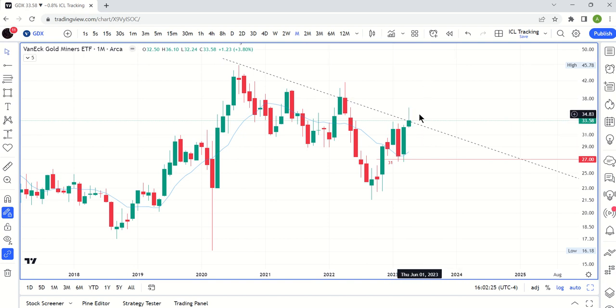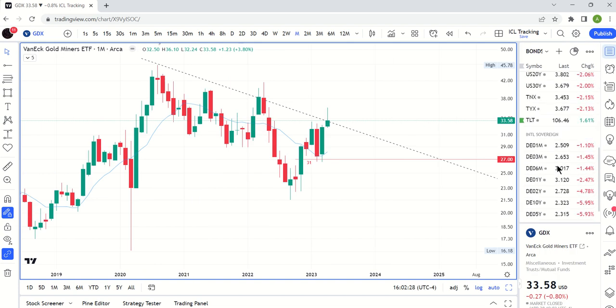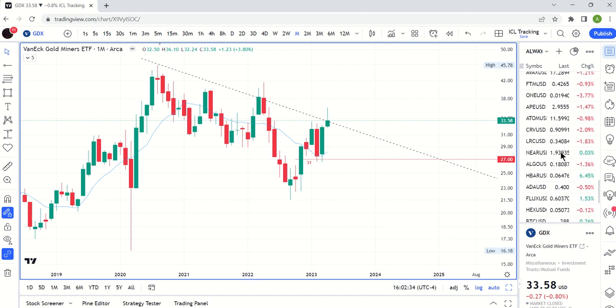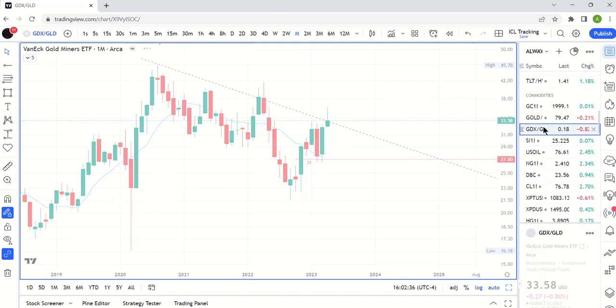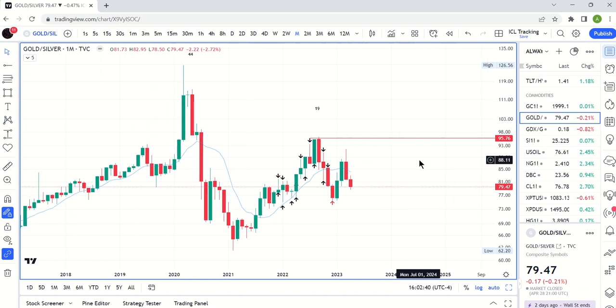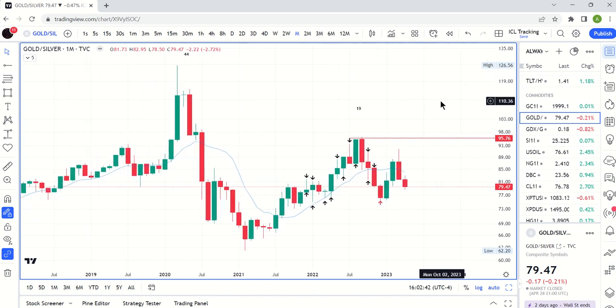Again, expectation is we break out above. Let's look at some ratios now. We're gonna look at gold to silver. We're gonna look at GDX to GLD. So gold to silver first. You want to see this bearish. When this is bearish, that's bullish for precious metals.